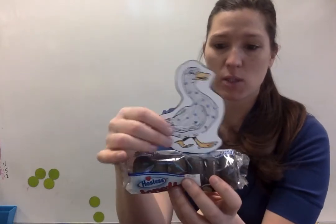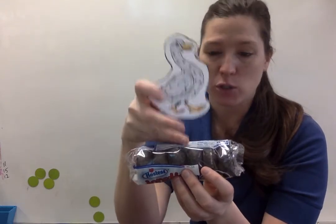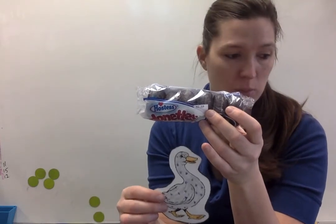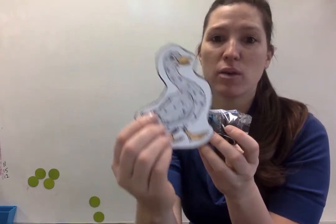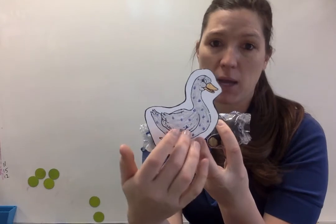So our position words, above means there's space. If my duck was touching the donuts, it would be on top of. But I don't want him on top of, I want him above. So make sure there's a space for above. Below is like underneath an object. In front of means that the duck is in front of the donuts. It means that the donuts are blocked by my duck.